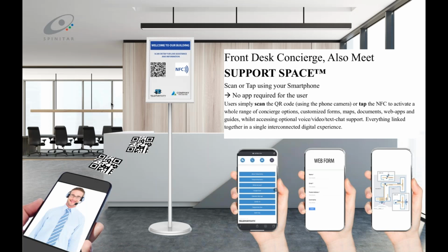Now, we're going to go through a couple of use cases with you here that are relevant to today's times, but think about this in a whole broad range of ways that you can connect any space to any type of experience you want it to be. It doesn't need to be restricted to the use cases that we're talking about with you today.